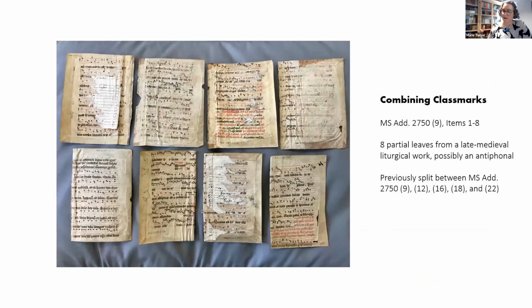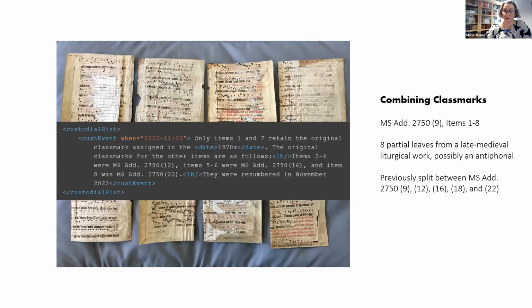While we try not to modify or reshuffle established class marks, there are occasions when changes are made for the sake of clarity and findability. For example, where fragments grouped under separate class marks are discovered to derive from the same source manuscript, as is the case with MS Additional 2750 number 9 here, the fragments are combined under a single class mark and a custodial note is added in the record. This class mark now contains leaves previously split between MS Additional 2750 numbers 9, 12, 16, 18, and 22.